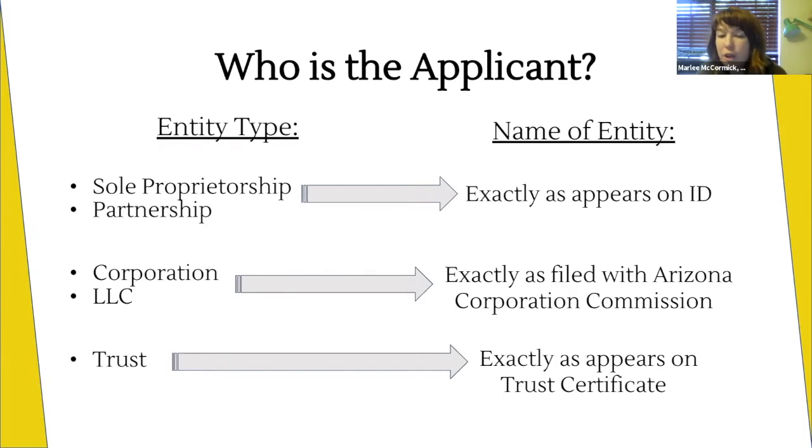And if you're unsure of what that name is or what your entity ID is, you can easily find that online at Arizona Corporation Commission's website. They have a search function where you could type that in to find that information. And then if it's a trust that's applying, the name needs to be listed exactly as it is on the trust certificate.